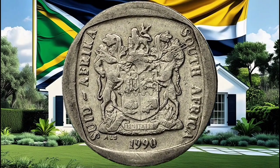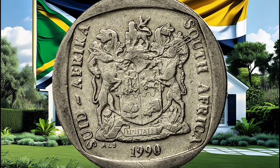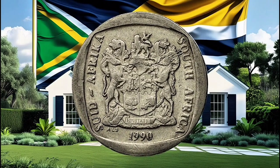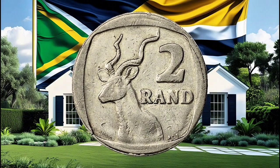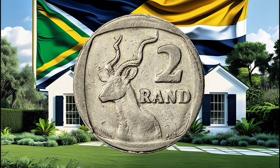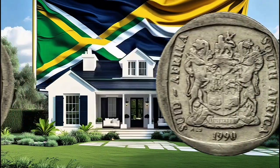Obverse design: a symbol of power. On the obverse side of the coin, you will find the coat of arms of South Africa. This intricate design features a shield supported by two animals, a springbok and a lion, symbolizing strength and resilience. The shield itself is divided into different sections, each representing various aspects of South African heritage and culture. Above the shield, there is a crown-like structure signifying the country's sovereignty. Surrounding this majestic emblem, you'll see the words Zuid Afrika and South Africa written in Afrikaans and English, showing the nation's bilingual heritage.